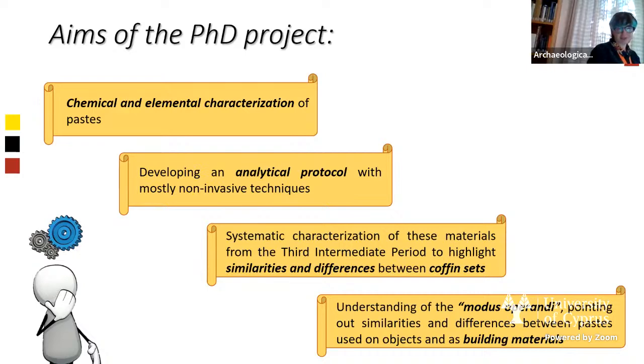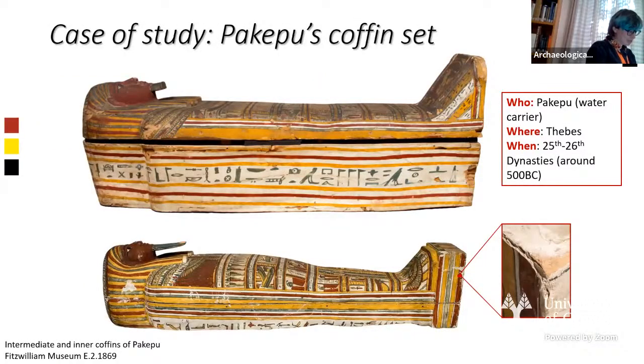So, who's Akebu? Akebu was a middle-ranking official who lived in Thebes during the 25th dynasty, around 500 BC. His coffin was found on the west bank of Thebes in 1896, and he reached Cambridge later on.